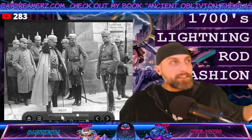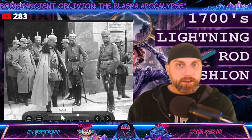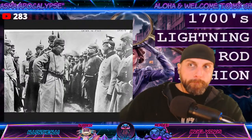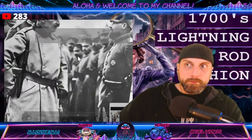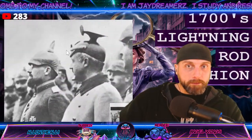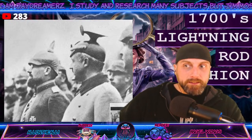If you're out in the open, this is lightning rod fashion, but the military, when they're out in the fields and they're all over the place, putting spikes on top of their heads, or little metallic, what do you call it? Mohawks. Here's a really good example of both. You've got the spike and the metallic mohawk. During relatively modern times, it was practical.